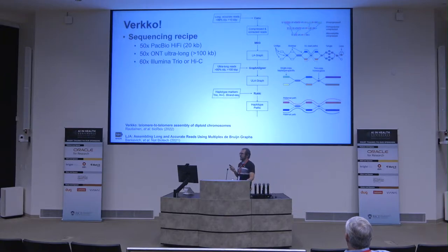And then when we add in long-range information like trio, we can say, okay, well, these look like they came from the mom. So we have to take a path like this through here where we duplicate these two nodes. And then this is the paternal path, right? And so this is all automated by Verkko. You just give it the data, and it outputs the maternal and the paternal reconstruction at the end.